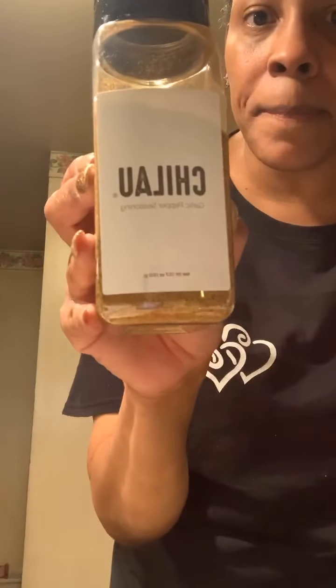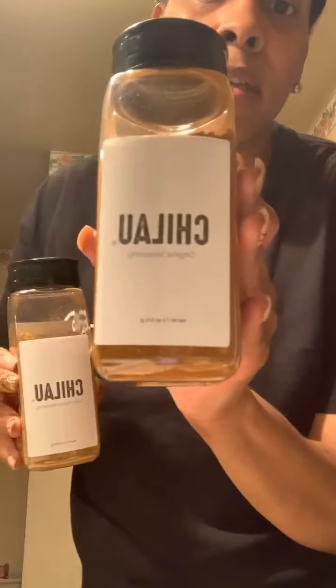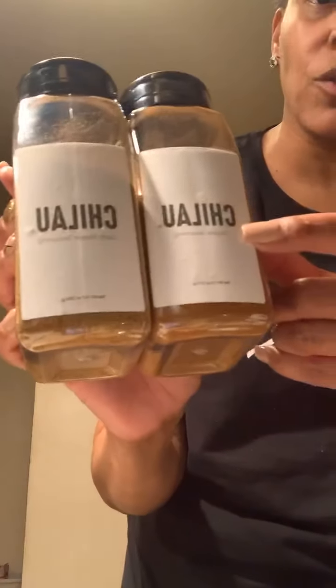I used this seasoning that I ordered. Google this CHILAU and you will find the website. They're also on Facebook. Look them up on Facebook. So I used a little bit of the original seasoning. It's not salty or anything. It say has salt in it, but it's not too much. I used the garlic pepper seasoning.